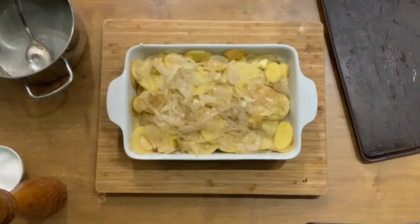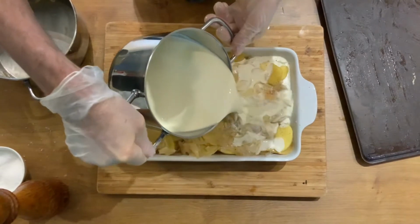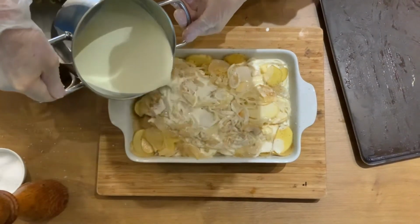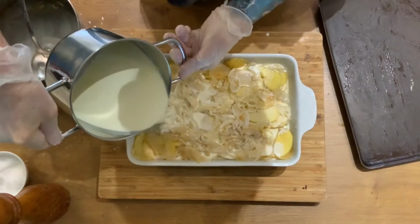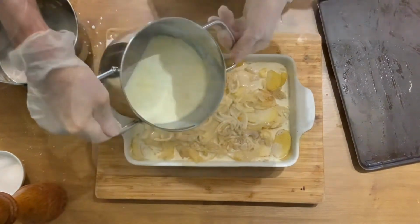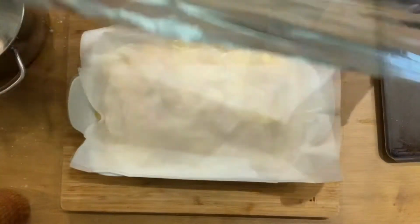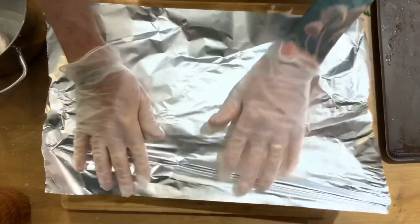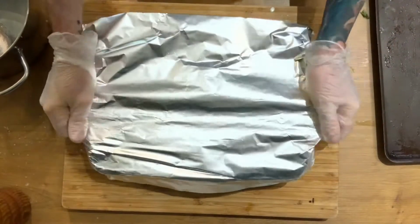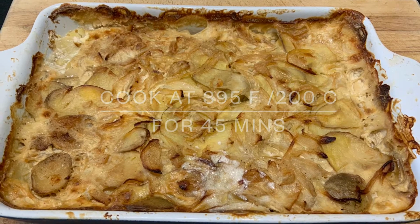Continuing the layering process until you get to the top of the dish, and then 3/4 fill with a 3-part cream, 1-part milk mixture. Cover with a sheet of parchment, then tin foil, and 395 Fahrenheit for 45 minutes in the oven will result in a really tasty dauphinoise gratin potato.